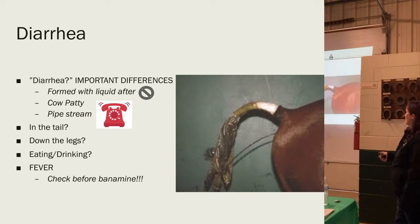How do you tell if your horse is having true diarrhea? Technically, this one makes it kind of difficult. Is it in the tail? Is it down the legs? My next questions are, is the horse still eating and drinking? And always, does the horse have a fever? This is gonna be huge. Please, please check the temperature, especially before giving any Banamine. Yeah, and Melissa said, please wear gloves.